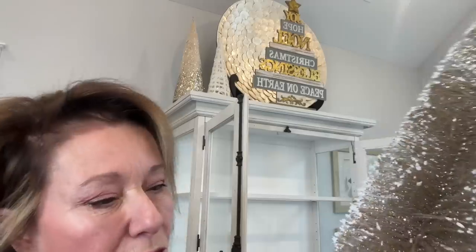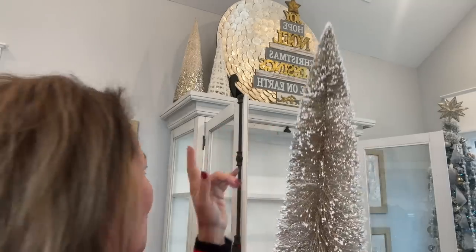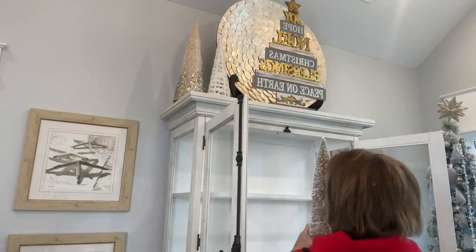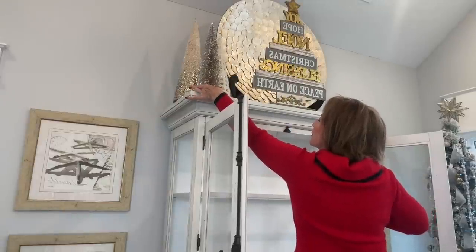Now I'm going to use a simple brush tree. This one is, oh gosh, sometimes I just can't believe I don't take tags off. This is Celebrate. I think that's Walmart, but I don't love brush trees because they don't store well. So this one's got a big divot out of it, but you're not going to see it because I'm going to face this part towards the room. There we go.